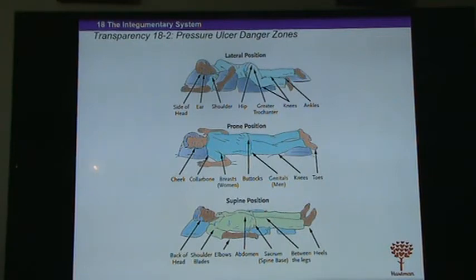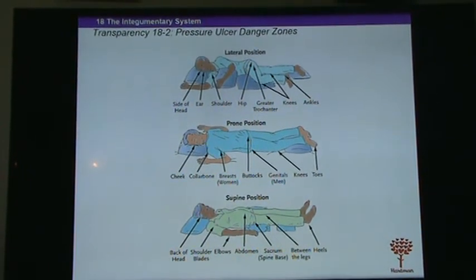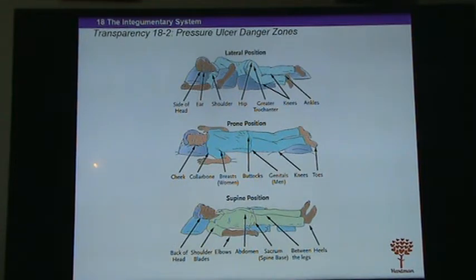You can see all the parts of the body that is on the bed are all absorbing the pressure of the whole body, the weight of the whole body. From the side of the head, sometimes they're lying on one side before they wake up, that side is swollen because everything went down that way. They were not turned to the side. The ear, the shoulder, the hip, the greater trochanter, the knee, the ankle.